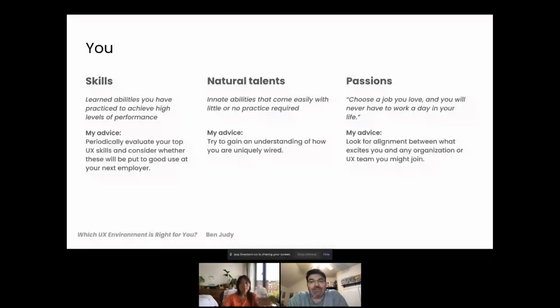My advice is to try to gain an understanding of how you're uniquely wired. Asking other people is a great quick way. What do you think I'm naturally good at? What do you see in me that just seems to come easily to me? And ask, will I be able to do those things in this job? Again, going back to designer versus researcher, you might have natural talent in visual design and visual communication. You still need to learn the skills, but some of those things may come easily to you. On the other hand, you might have natural talent in synthesizing information from many voices. You could be an excellent researcher.